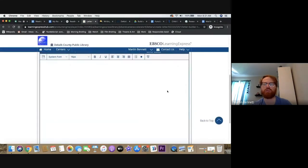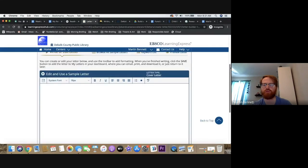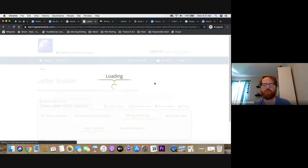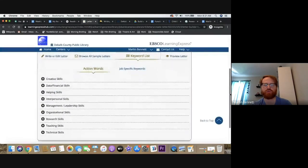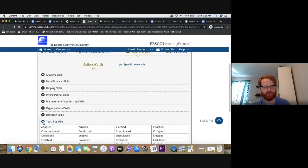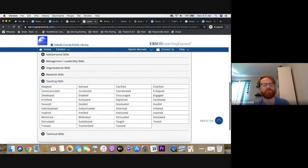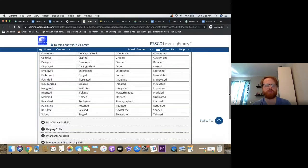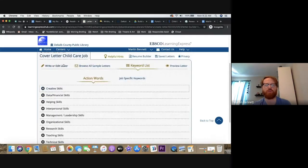And then it'll kind of give you the same sort of word formatting that you get from Google Docs. But it also gives you this keyword list here. Gives you action words that you can use. So let's say I'm writing a cover letter for, let's say I'm doing childcare, so I want to share some of my teaching skills. And see, it gives you these really useful keywords that you can use when creating your resume, creating your cover letter. These are words that will kind of help you stand out a little more when you're trying to get through that job filter. So when you're writing your letter, that's what you can use.